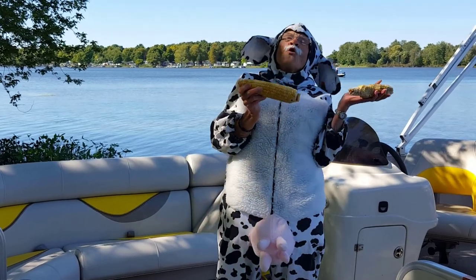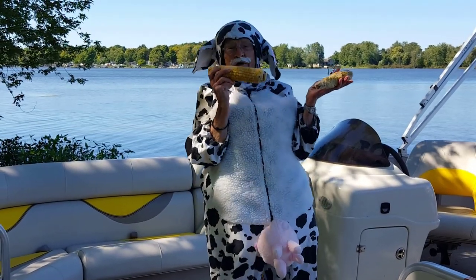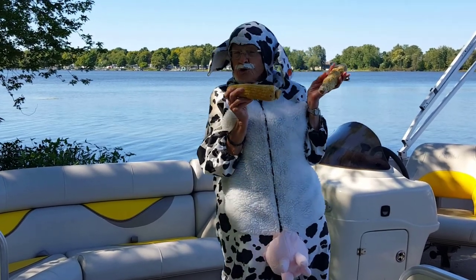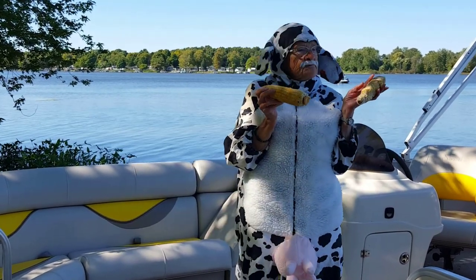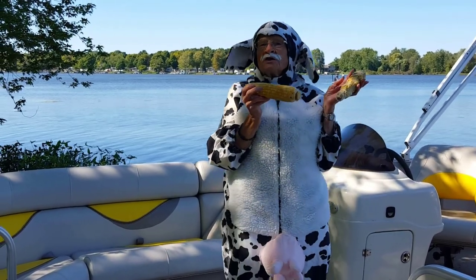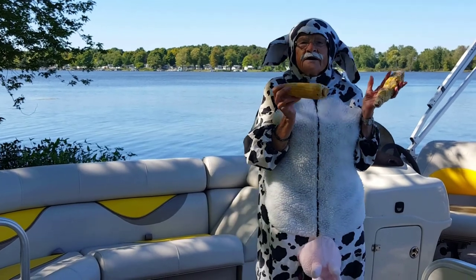Oh, this corn is so good. You know, corn's good for you. Makes you strong along with your milk. And makes you smart in school so you can learn a lot.